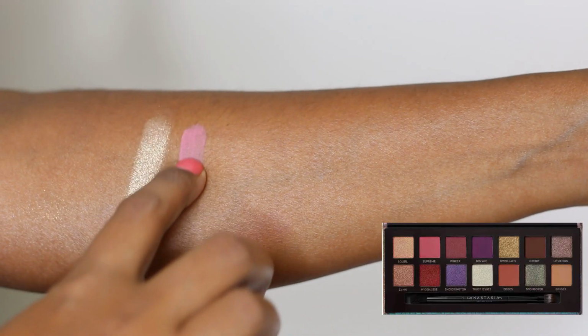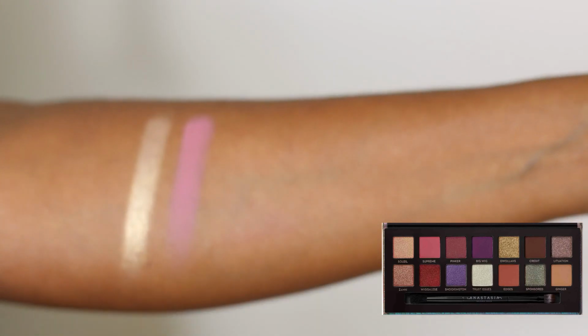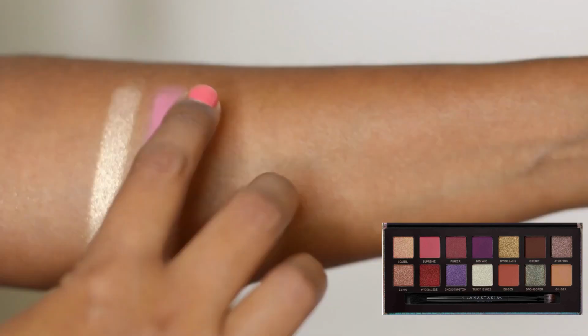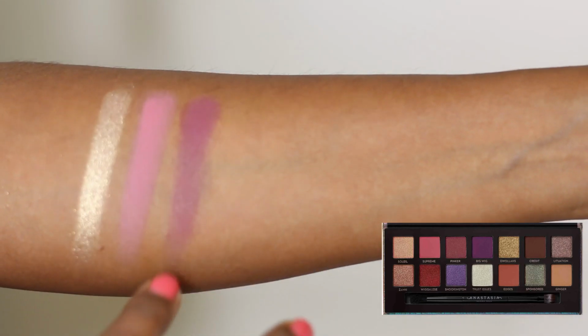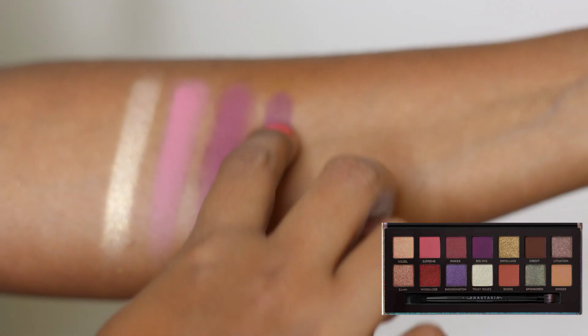Next we have three matte shades: Supreme, Pinker and Big Wig. Supreme is a rosy pink matte, Pinker is a plummy pink matte, and Big Wig is a deep matte purple. All these three matte shadows have been specified as pressed pigments, so they are much more pigmented than any average matte shadow, and I've noticed that these three don't have as much fallout as some of the other ABH mattes which I have used before.